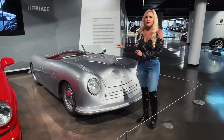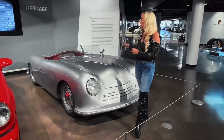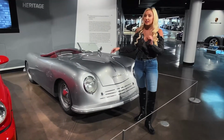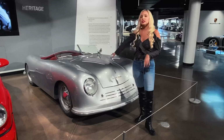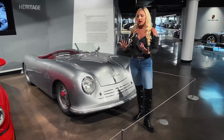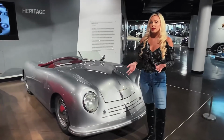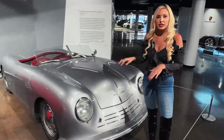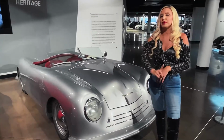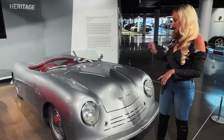So this is a 1948 Speedster concept car, but the actual Speedsters went into production in the 1950s, 1954 to be exact. They were delivered after people came home from the war, and they wanted something that had performance, but that was available, that wasn't crazy expensive, that they could get into, and that would also compete with its British counterparts. This was that vehicle.